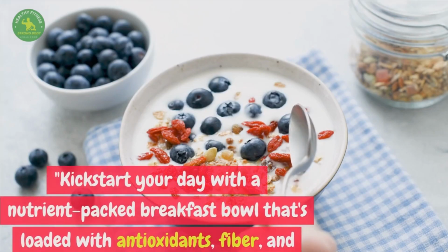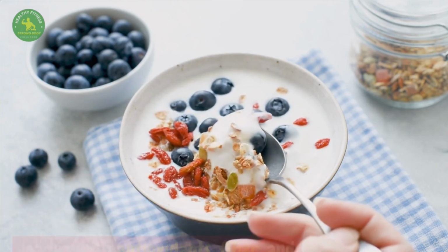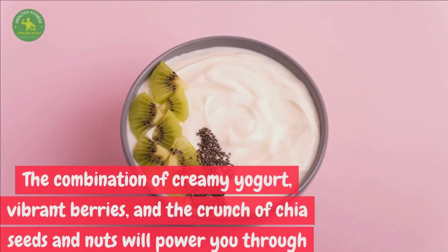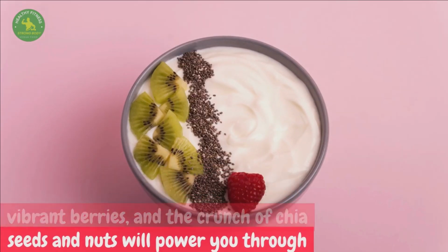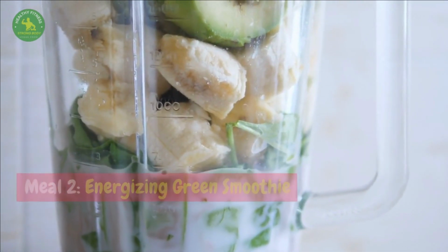Kickstart your day with a nutrient-packed breakfast bowl that's loaded with antioxidants, fiber, and protein. The combination of creamy yogurt, vibrant berries, and the crunch of chia seeds and nuts will power you through your morning workout. Meal 2, Energizing Green Smoothie.